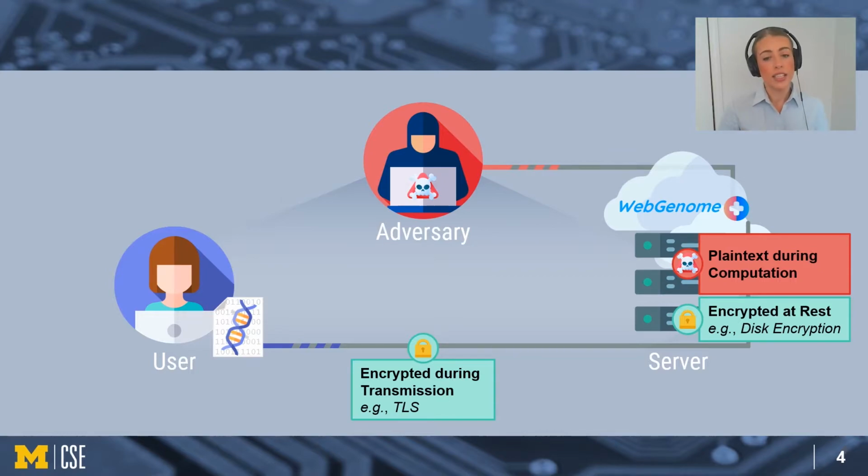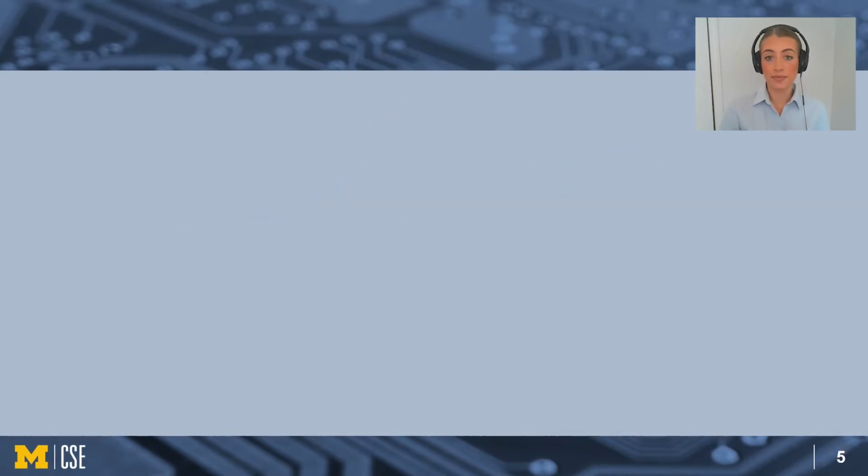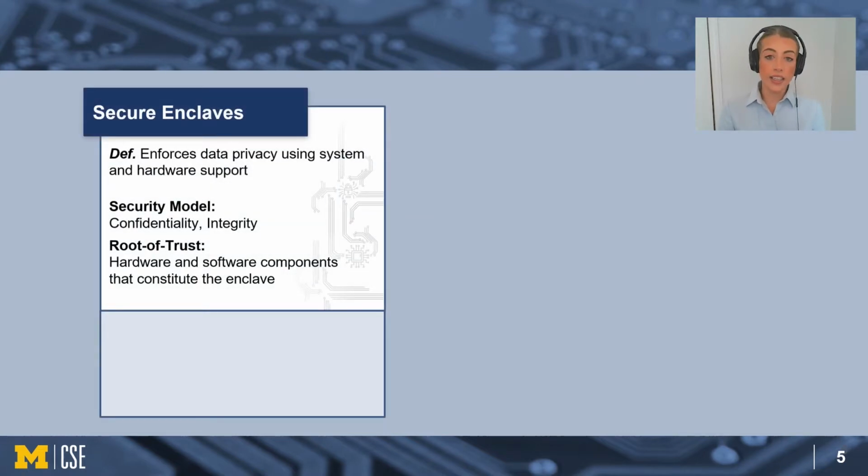Luckily, two recent advances in privacy technology enable us to also protect data within the system itself. Two approaches reign supreme when it comes to protecting data during computation: secure enclaves and fully homomorphic encryption. But these runtime techniques are not absolute. Secure enclaves, like Intel SGX and ARM TrustZone, provide a practical solution to data privacy. These technologies enforce the confidentiality and integrity of private data, using both system and hardware support.